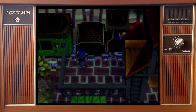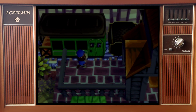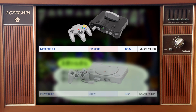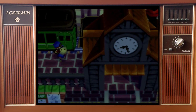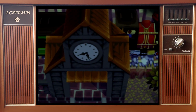So, was Nintendo right in using cartridges for the N64? From a pure sales standpoint, well, no. The Nintendo 64 sold 33 million units in its lifetime, which is definitely nothing to sneeze at, but its largest competitor, the PlayStation 1, sold 103 million units in its lifetime. That's a difference of 70 million units. Now, of course, this wasn't due only to the difference in media, but that probably played a big role. If Nintendo had more third-party support and lower game prices, they may have seen much better sales.